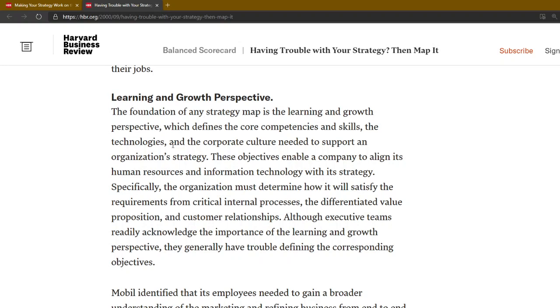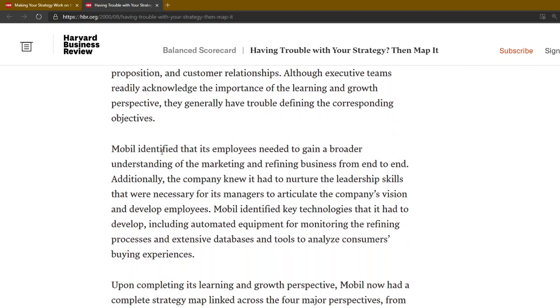Specifically, the organization must determine how it will satisfy the requirements from crucial internal processes and differentiated value propositions in customer relationships. Although executive teams readily acknowledge the importance of learning and growth perspectives, they generally have trouble defining their corresponding objectives. Mobil identified that its employees needed to gain a broader understanding of the marketing and refining business from end to end. Additionally, the company knew it had to nurture the leadership skills that were necessary for its managers to articulate the company's vision and develop employees.